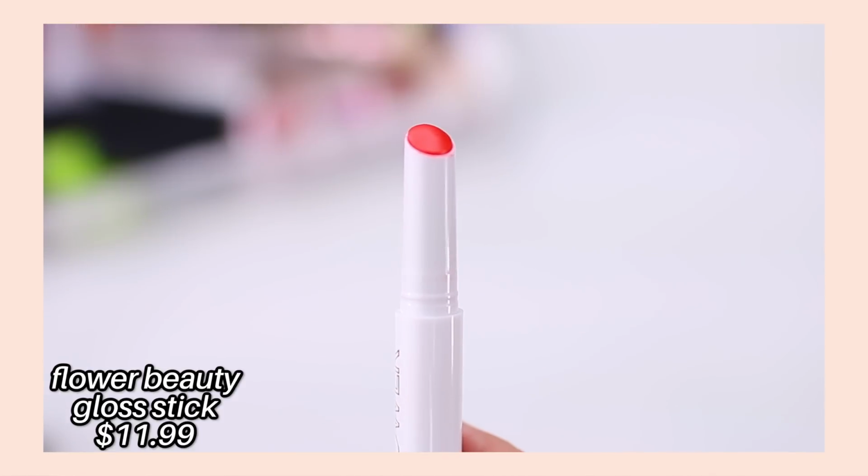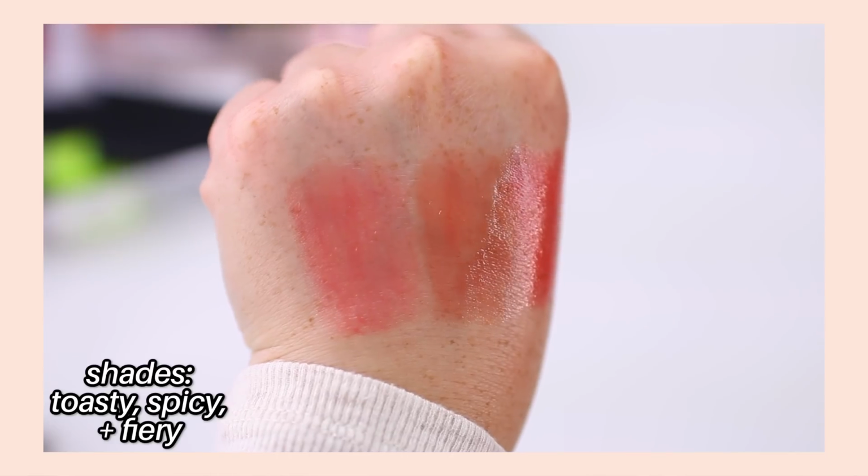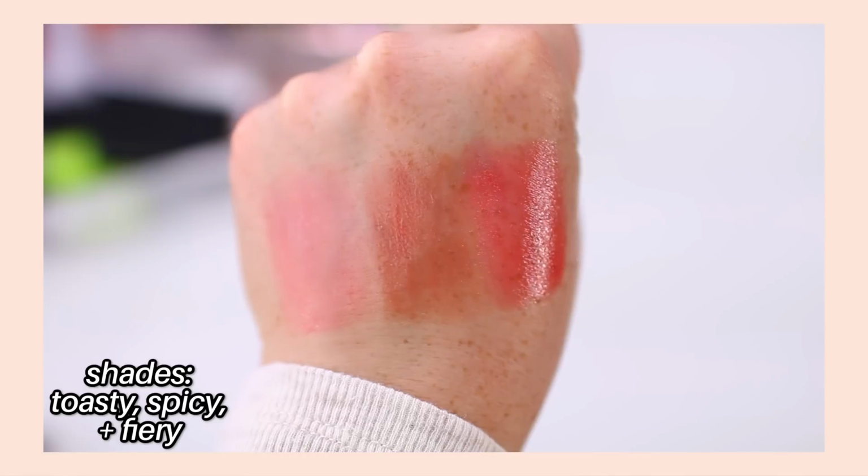They're very lightweight, really thin. Today I'm wearing the shade Toasty. I've had this on for a while. I've been talking a lot, but I love this formula because it's really thin. It's definitely not the same as Tarte, but I feel like it's a good alternative.